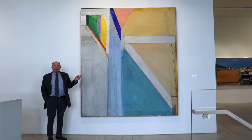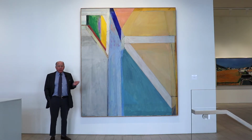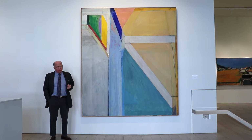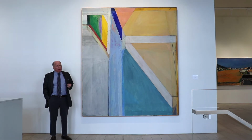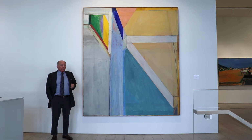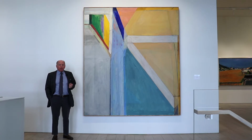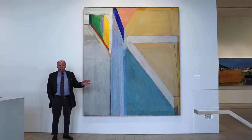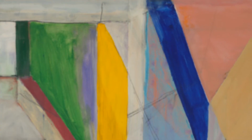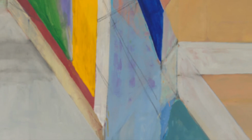On my left is a classic example of the early Ocean Park paintings, which Diebenkorn began in the late 60s, 68, and this is 1969, when he was in Los Angeles and had a studio in Ocean Park, which is an area near Santa Monica. Diebenkorn definitively ended his figurative approach with the Ocean Park cycle, which is now celebrated as one of the most important periods in his career.